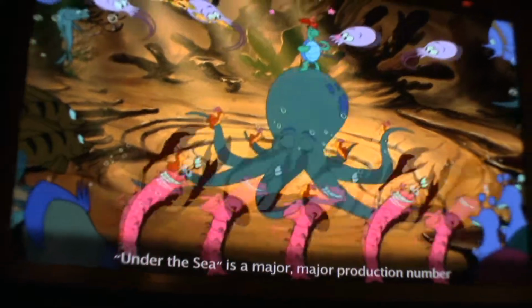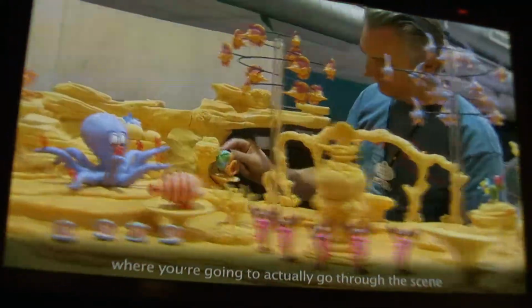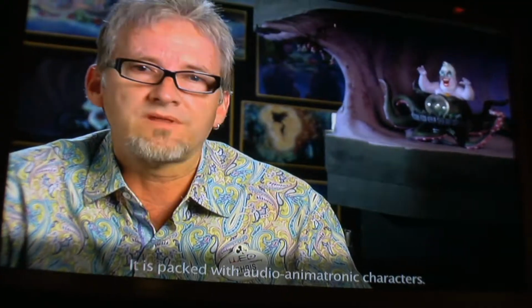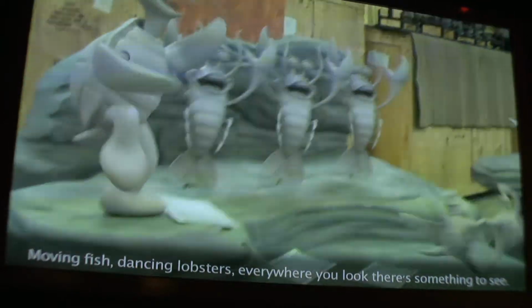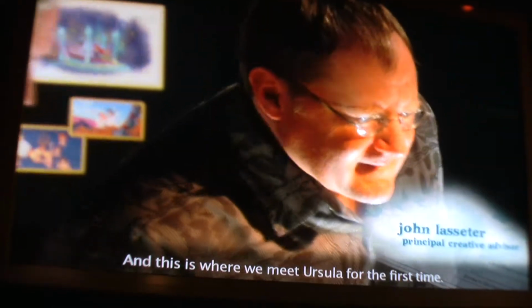Under the Sea is a major production number where you're going to actually go through the scene and participate in the big celebration. It is packed with audio animatronic characters, moving fish, dancing lobsters. Everywhere you look, there's something to see. And this is where we meet Ursula for the first time. Oh, look at Ursula. Look at her.